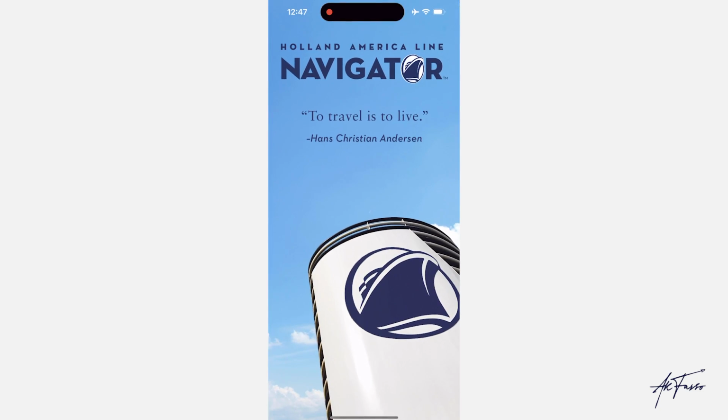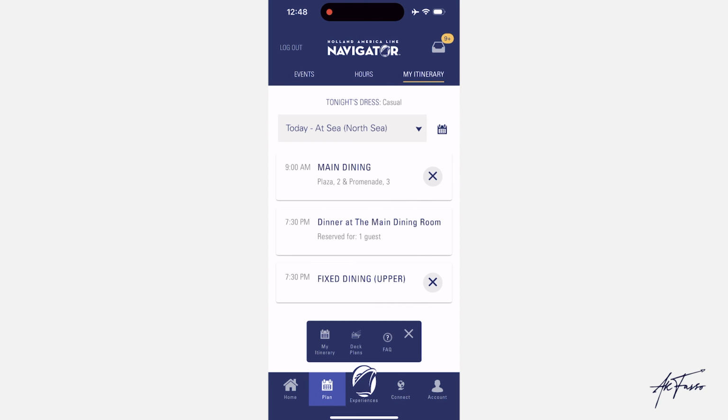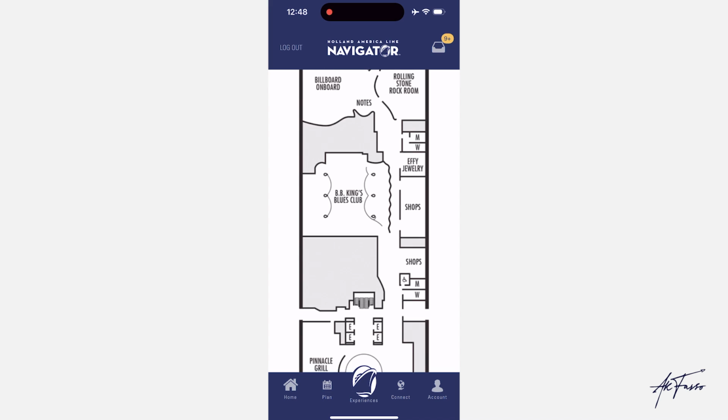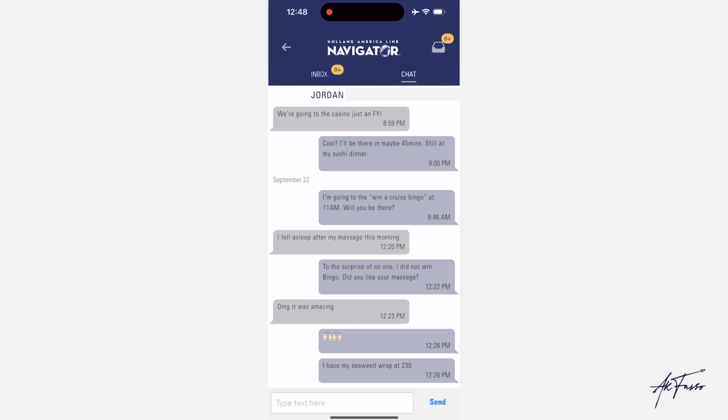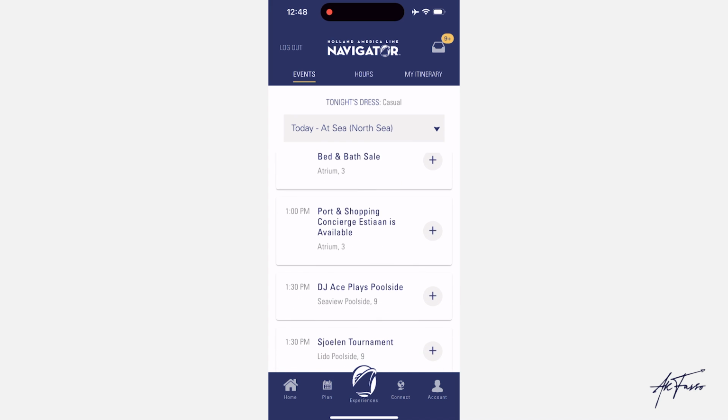Fourth point is about the Navigator app. So that is the app that you would have on your phone during the length of your sailing. I found it to be really intuitive and easy to use. I really liked how you could view the deck plans, how you could chat with other family members or friends on the ship. You can see upcoming events that were happening on the ship.